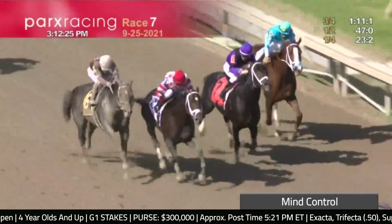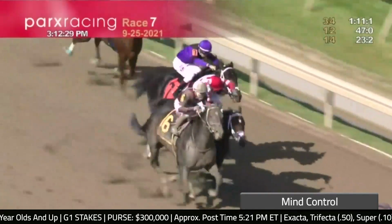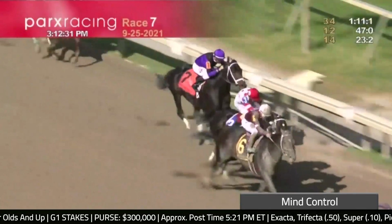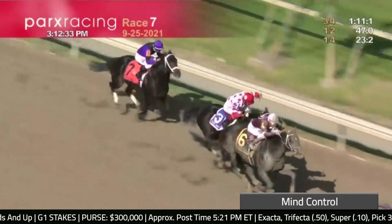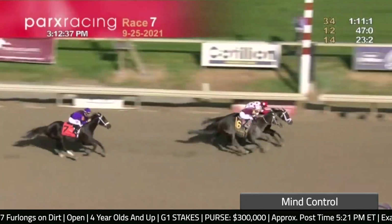And Mind Control has the lead here. He's going to get beat by Silver State. I mean, Silver State's just rolling by him on the outside, and Silver State's now getting ready to pose for the camera. He's looking for the camera, and he's still looking at the camera, Mike, and Mind Control comes back and beats him. That's a disgraceful hang job there by Silver State.